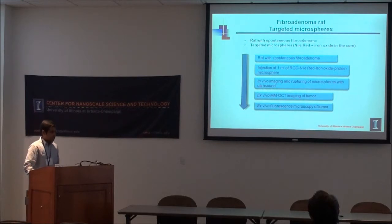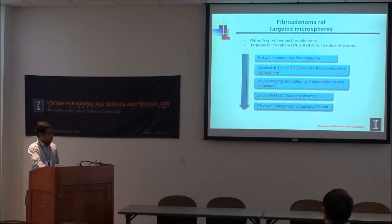After characterizing the MMOCT signal from these magnetic microspheres, we did a series of experiments. In the first set of experiments, we used a rat tumor model, and we injected these magnetomotive microspheres through the tail vein. After the injection, we did in vivo imaging using ultrasound. And after sacrificing the animal, we did ex vivo MMOCT and fluorescence imaging.